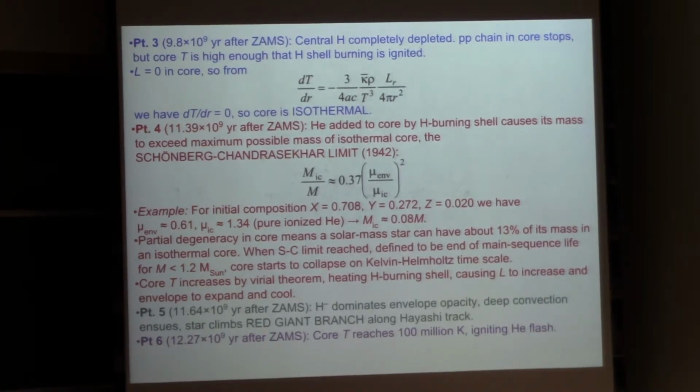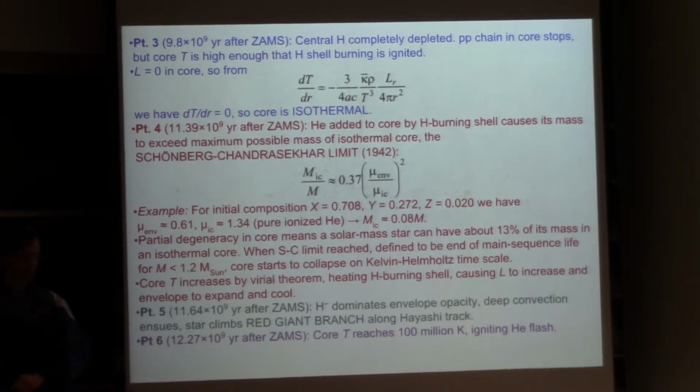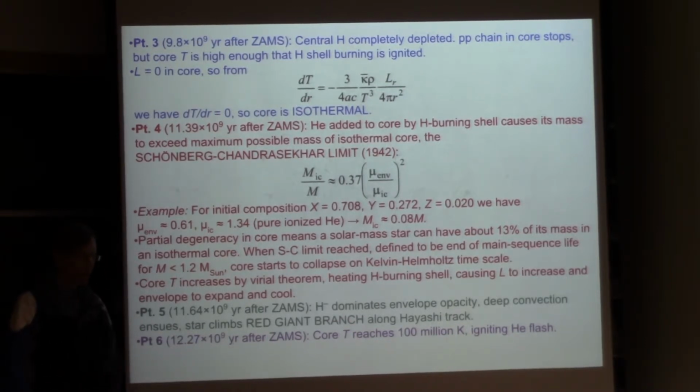Because the H minus ion, remember, can be ionized by any visible photon, infrared photon shorter than a certain wavelength, any ultraviolet light photon. So the H minus makes for high opacity, which makes it hard for radiation to transport the energy, which makes convection the more efficient mechanism for energy transport. So the envelope becomes convective, and that's exactly the condition. When you've got deep convection, that's when you intend to climb the Hayashi track.